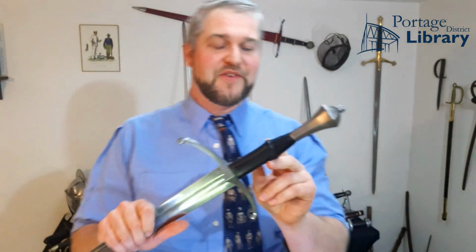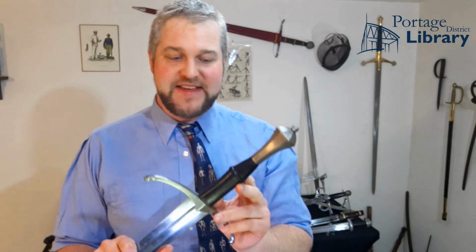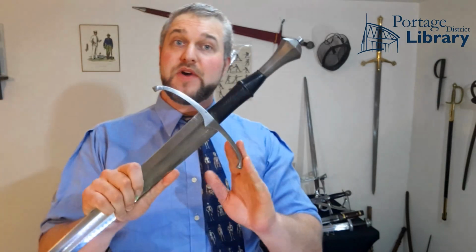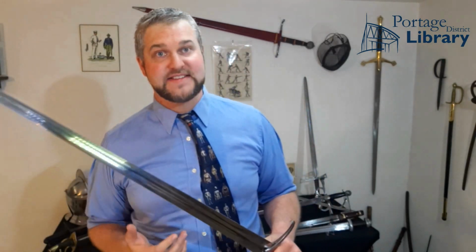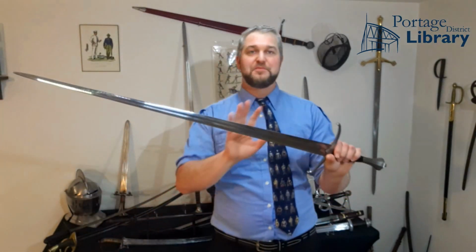You also have a grip, fairly common to have a sword with a grip, though they do change quite frequently. We also have swords with crossguards. The crossguards, or quillions as they're referred to, are there to help defend your hands and allow for the use and implementation of various different techniques as well. And then, of course, we have the blade.